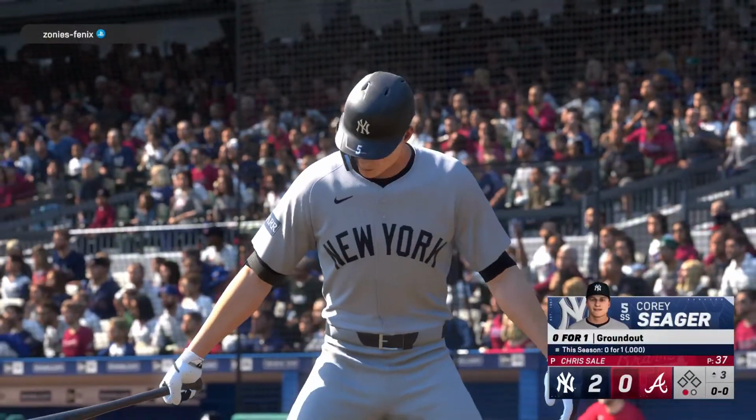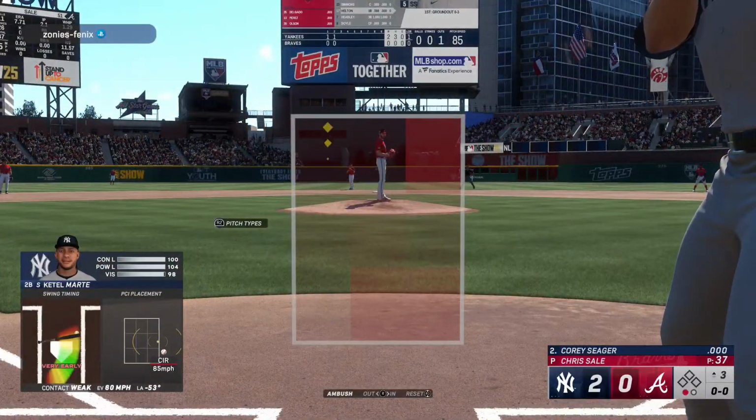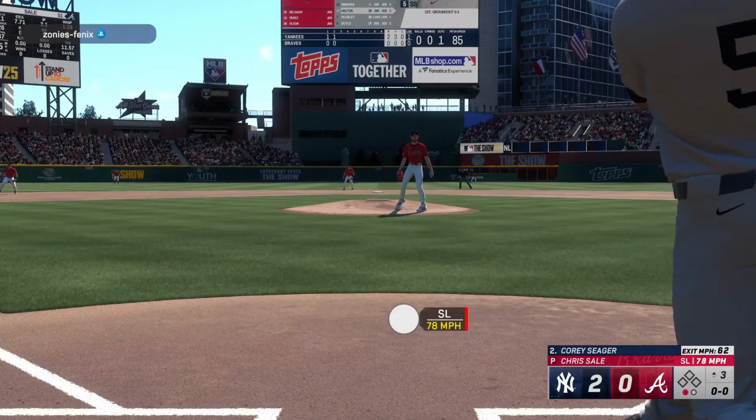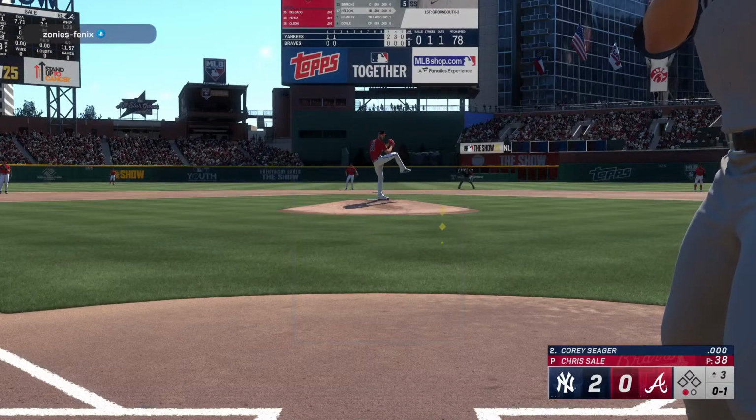Corey Seager now. The Dodgers made him a first-round pick back in 2012. 18th overall that year for Seager, Boog. And Carlos Correa, Byron Buxton, Marcus Stroman, just a few other first-rounders from that class. I'd say pretty solid group.